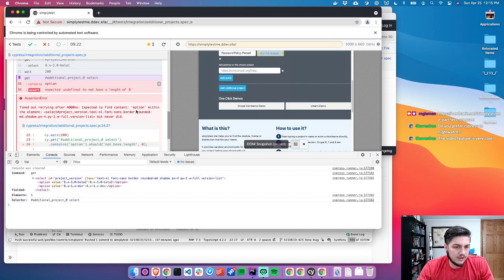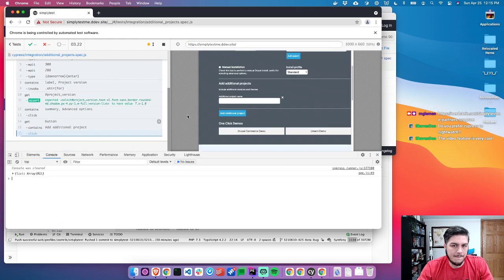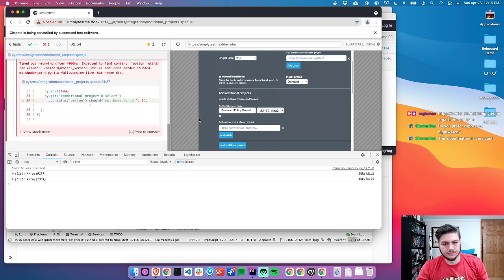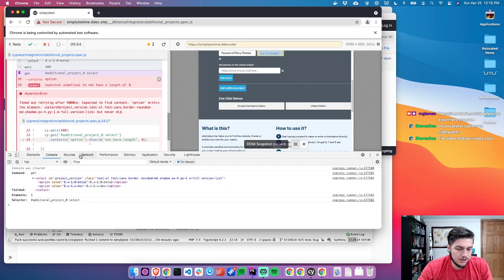Expected to find content option within element select, but never did. Names option, at a 400-second wait. Well, come on now. Like, this has the option. Contains option. Expected to find content option within the element, but never did. But it's there.